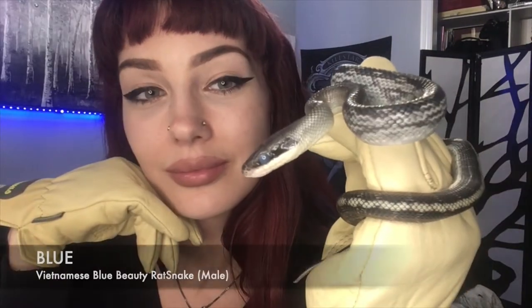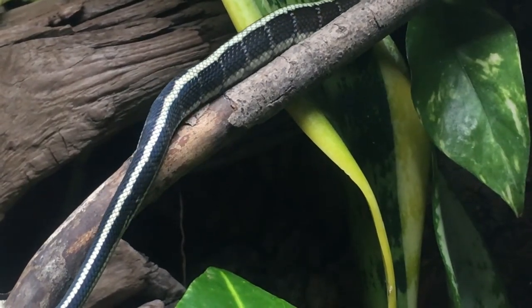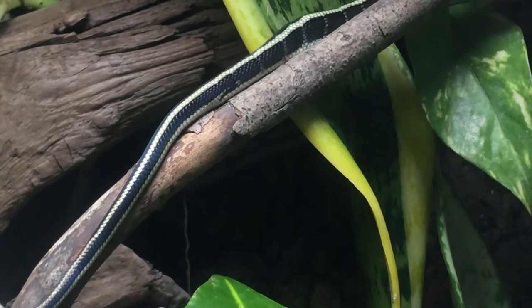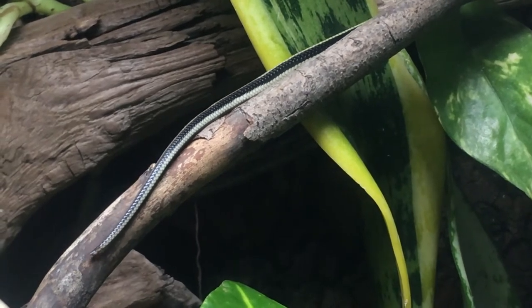Please don't bite my face. Now this is Blue, my male Vietnamese Blue Beauty Rat Snake, and he's about to shed soon, as you can see. Apparently the breeder that had given him to the person that had given him to me felt he wasn't ideal to sell at full price because of a kink that he has in his tail. I think it just makes him all the more special, and it doesn't seem to bother him one bit.